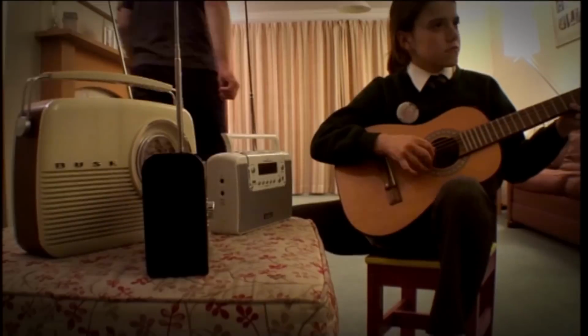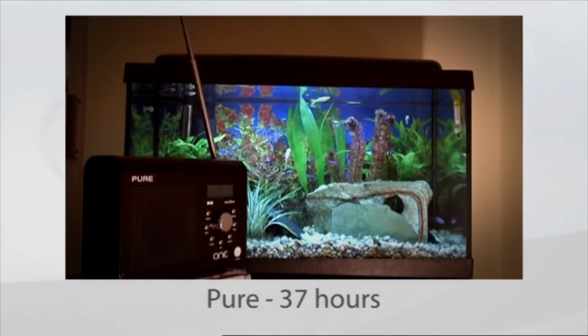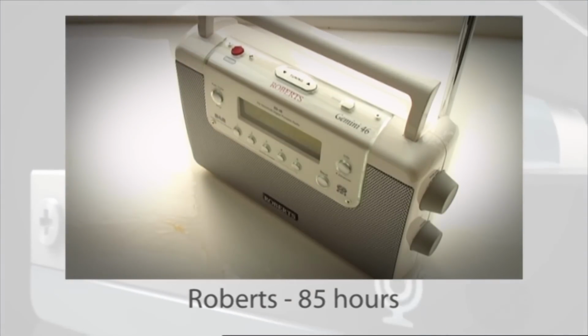It was actually nearly 30 hours before the Bush died. The Pure was next to go at 37 hours, but the Roberts played for a frankly astonishing 85 hours.